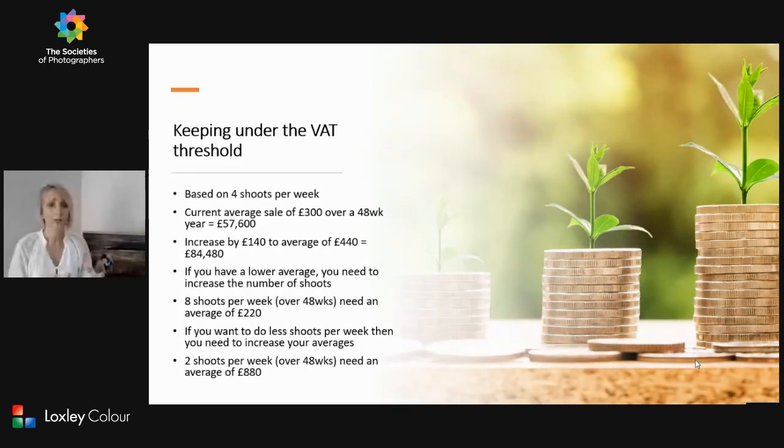Obviously, it'd be better to do fewer shoots and have a higher average. So if your current average is £300, using some of the ideas that we've had throughout the webinar so far, you could easily increase by £140 if you cherry pick a few of those sections, even from increasing a little bit. And then go through a few of your collections pricing.